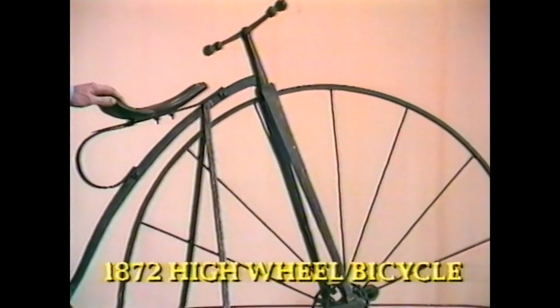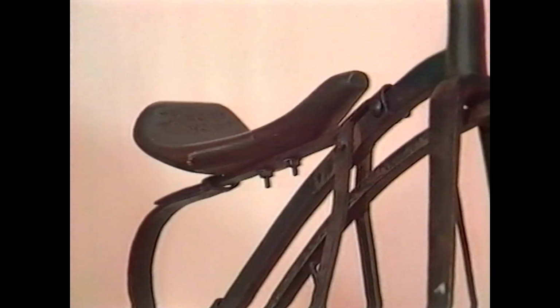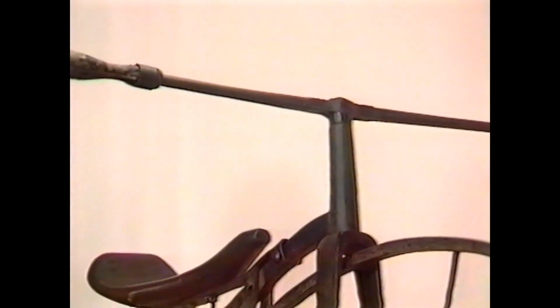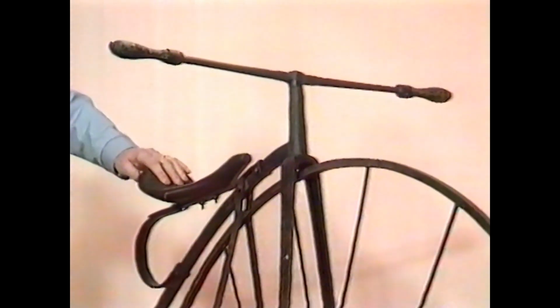And what features are an advance over the Bone Shaker that we saw? Obviously it's a different shape. There doesn't seem to be any wood in this particular one. Well, there is a bit of wood. The seat is made out of wood and the handlebars, or part of the handlebars, but most of the bike itself is actually made out of iron, which would have made it very heavy, I presume. It's a very heavy bicycle, actually.